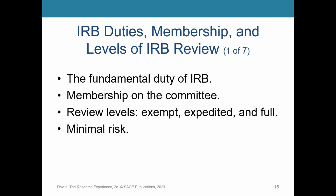So what is the fundamental purpose of the IRB? What is the fundamental duty? And that's the review of research and the record keeping and the documenting of that review. So what do you need to do to be a member of this committee? Well, the regulations stipulate at least 5 people are on the committee with varying kinds of expertise, and at least 1 member of the committee must come from the community.